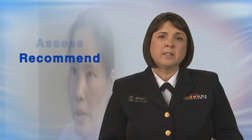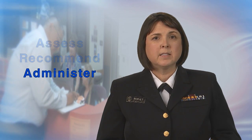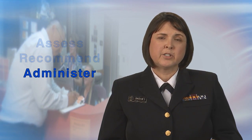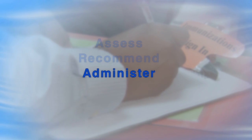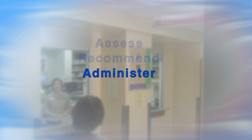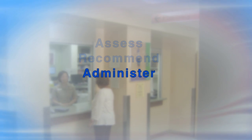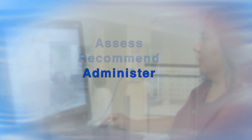Second, strongly recommend the vaccines your patient needs based on your assessment. Your recommendation as a trusted healthcare professional makes a difference. Even if you do not actually provide immunizations in your healthcare setting, your recommendation still matters. Third, administer needed vaccines or refer your patient elsewhere for vaccination. Access to vaccines is expanding in many communities. In addition to physician offices, many pharmacies and workplaces now offer immunization services. Be aware of the practices and locations in your community that offer vaccines.